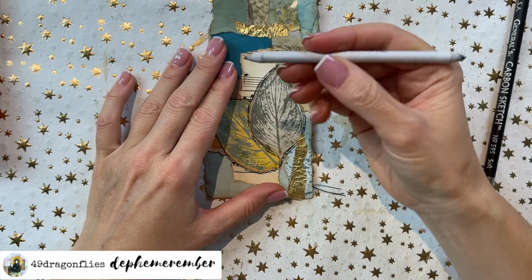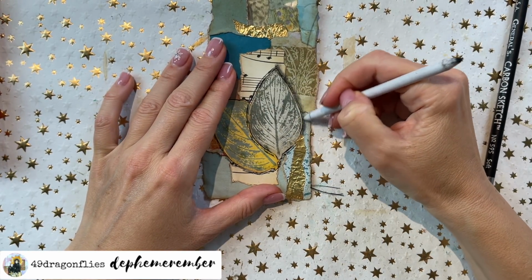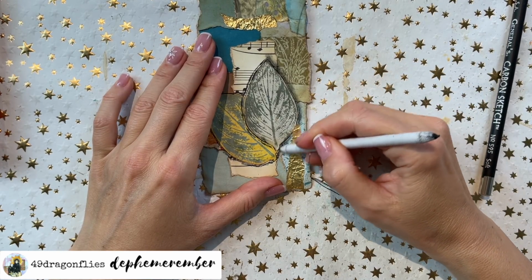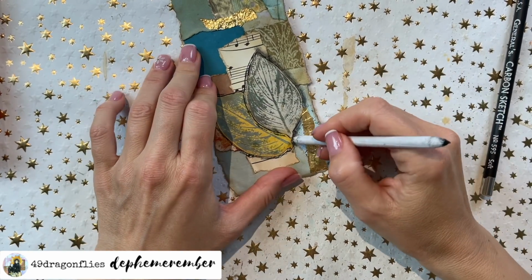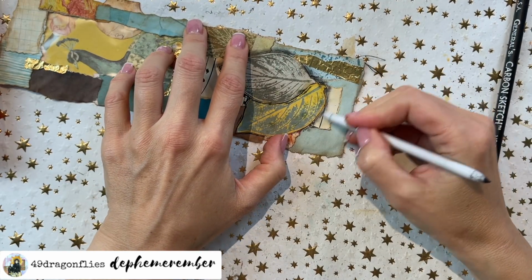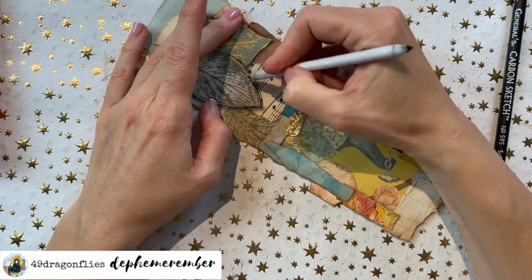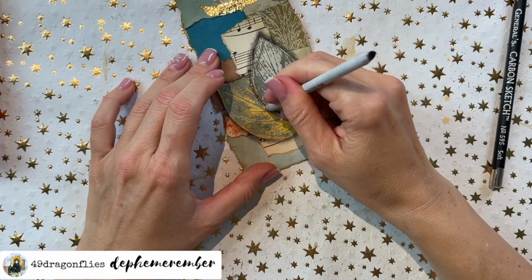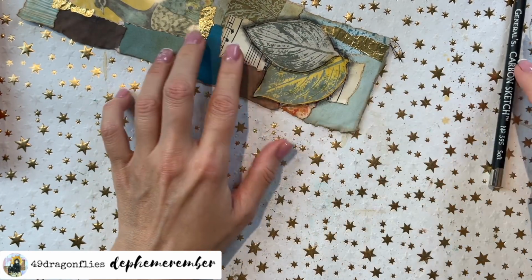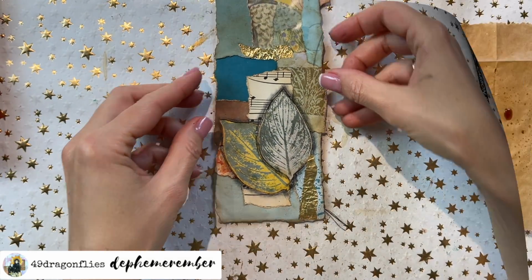If you don't have any of these paper blending stumps, you can also use a Q-tip. But actually, this is working pretty well. I don't think I'm going to need water. Much better than with that Tombow marker. Yep, just have to be careful not to rub away the paper. Okay, I'm going to leave it at that. I think that's all right.